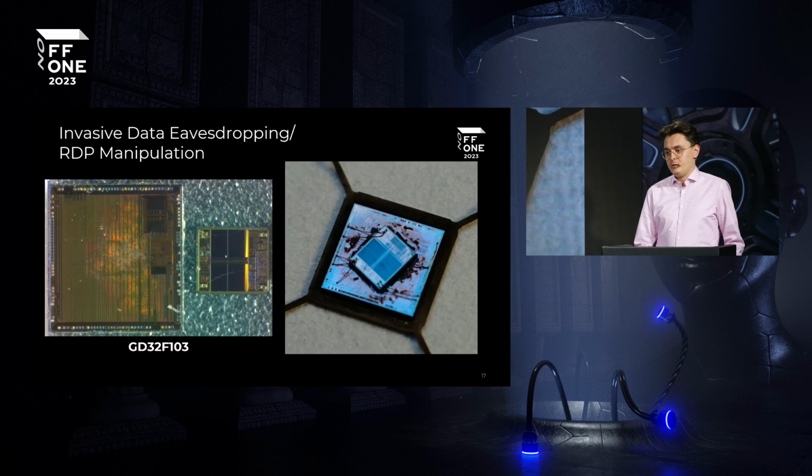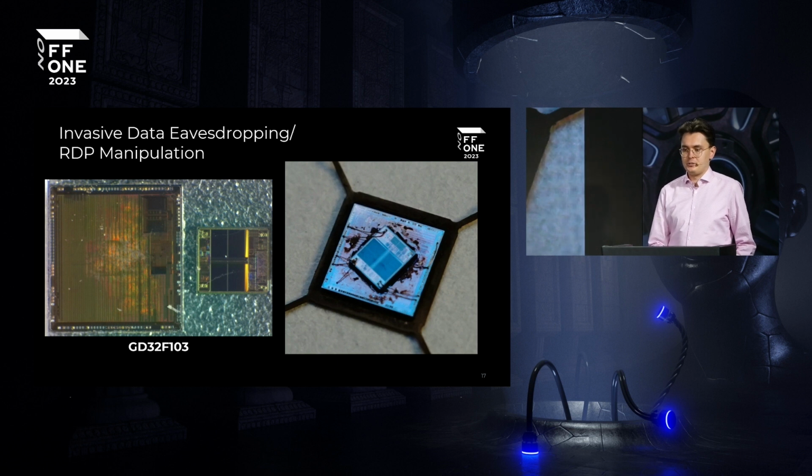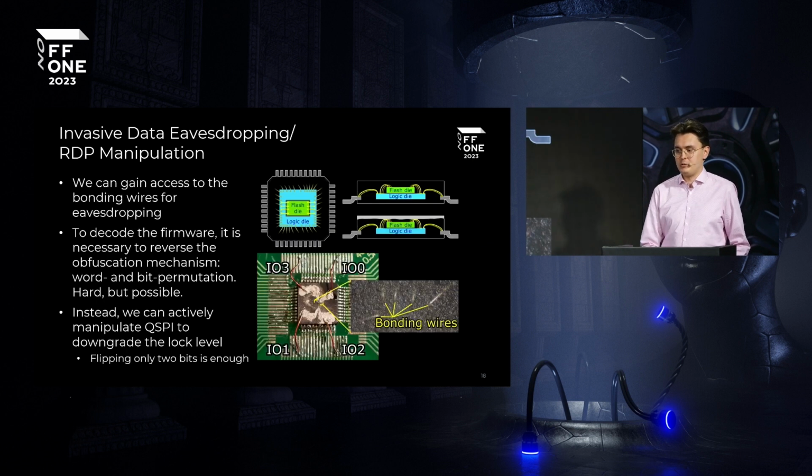Some microchips are based on a multi-crystal architecture, and in here you can see a large crystal at the bottom. This is the logic crystal, and a smaller crystal is the flash memory crystal. They are connected with wires. So researchers removed the upper layer, and they realized that the QSPI protocol is transmitted via these wires.